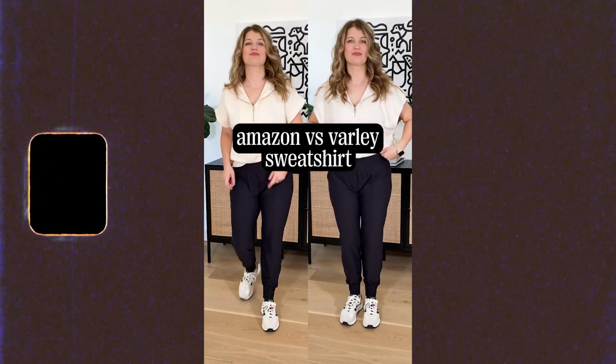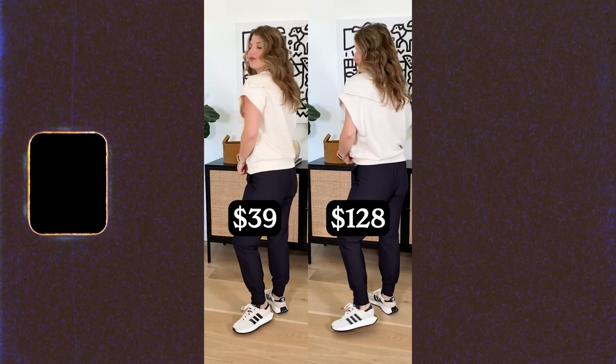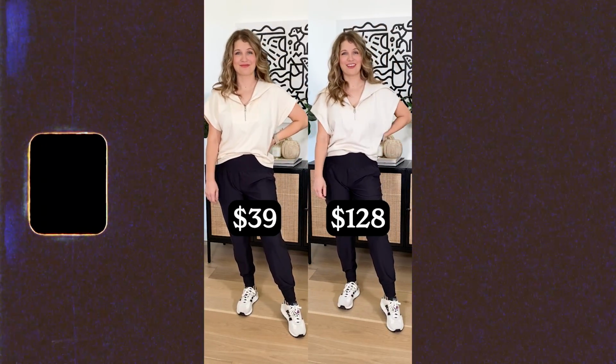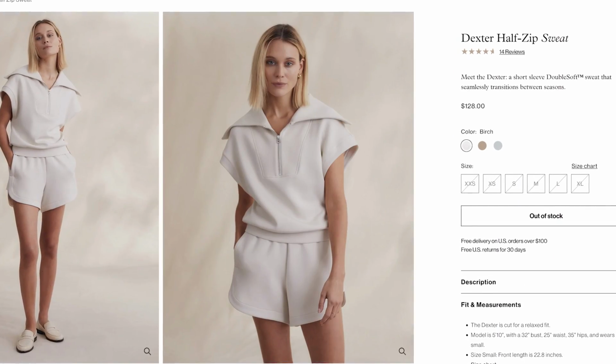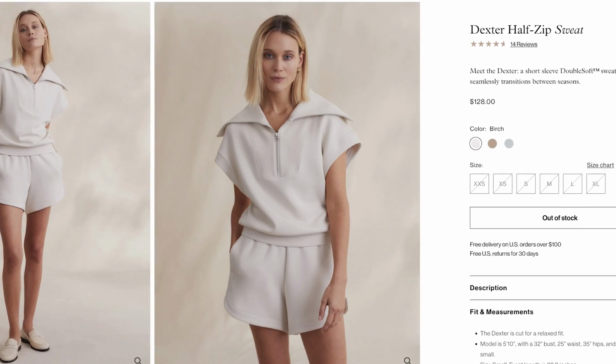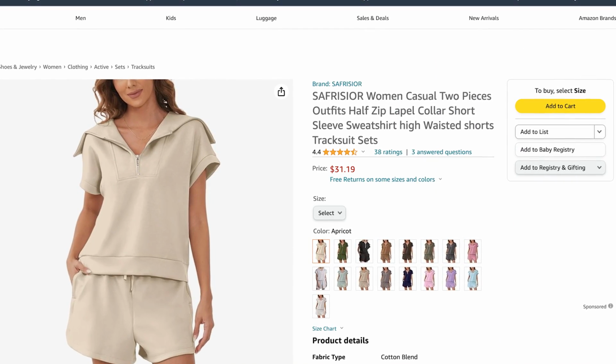Last one is this little Varley sweatshirt, and the Amazon one actually comes in a matching set. So you can do the short sleeve and shorts version, which is what I have. They also have it in a sweatshirt and pants version. But these are such good quality, I feel like, for the price. The Varley ones are a thicker, softer fabric. So that's just kind of a no-brainer on that.